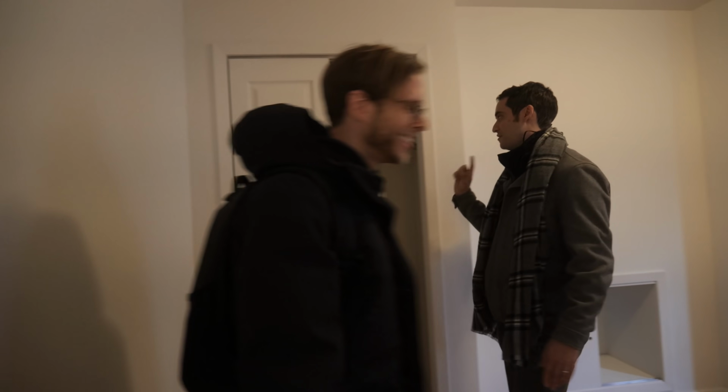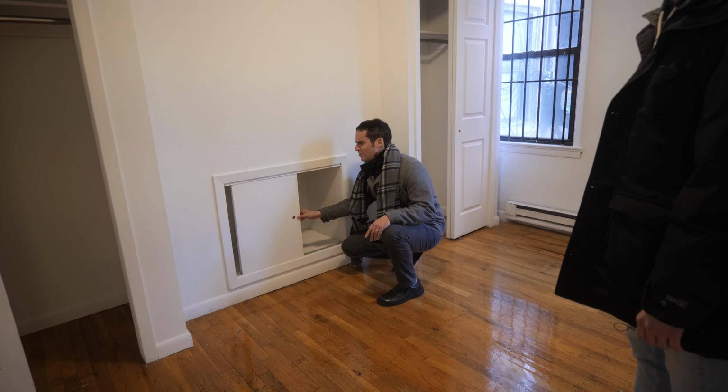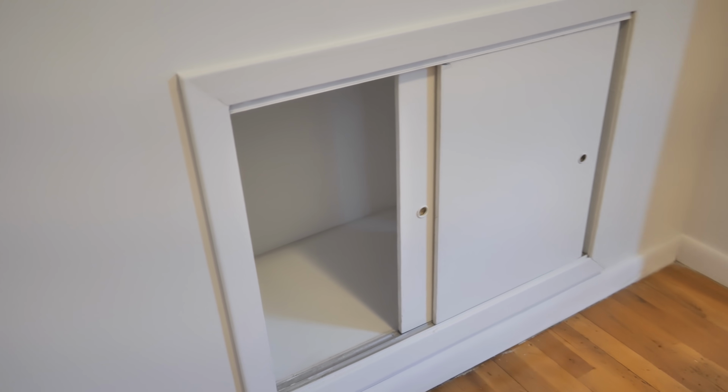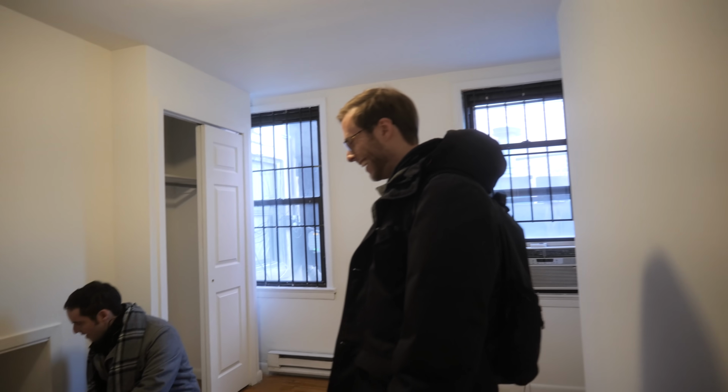This I like. This I'm a fan of. 2 closets. What is this for exactly? It's for religious things. Okay, we can go with that. We can go with that.